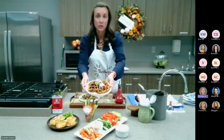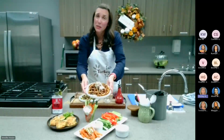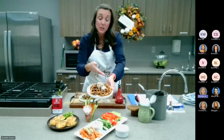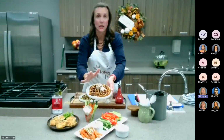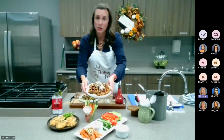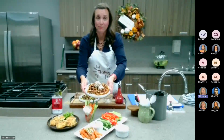But again, this could be dessert for you if you like that maple pecan kind of vibe, or it can be really fun as the breakfast for the day because these are extremely low in sugar. It's protein and fat. That's what it is. So it's a really great way to start your day if you're looking for something that's not going to make your blood sugar go wackadoo.